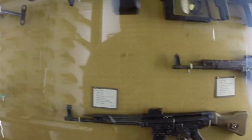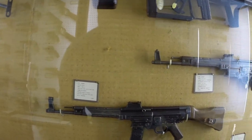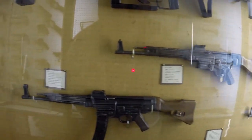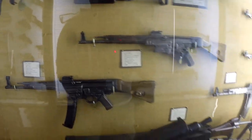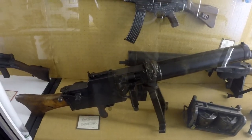But model MP-44. Fire rate of 500 rounds per minute. Held 30 rounds. That's kind of a precursor to a little AK, looks like, and it's kind of the design of it. Looks pretty cool. And down here, 7.92 machine gun.